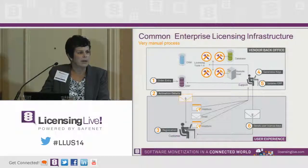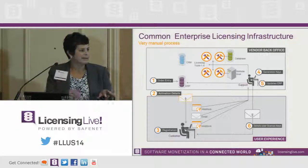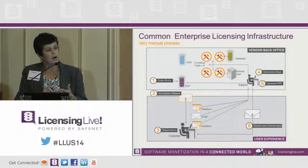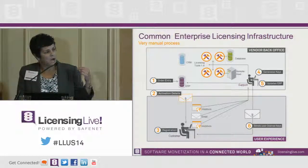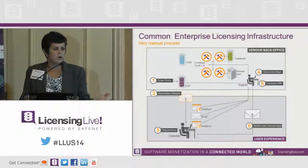Maybe your key generation technologies are manual. Maybe you've got a CPU under your desk that you have to use to produce a key. Maybe some are actually licensed technologies that are components of your solution, that are produced by external partners, and you might need to reach out to an external partner to get a key for that particular component.